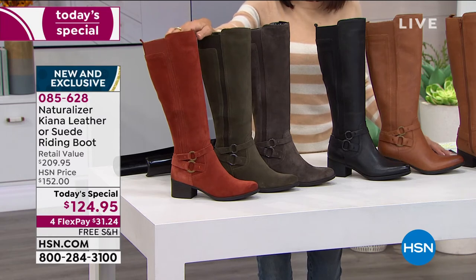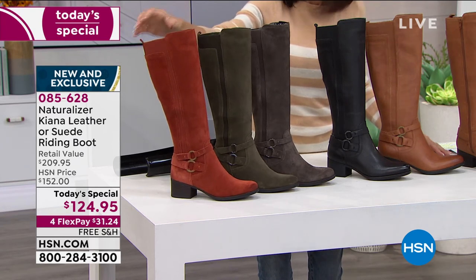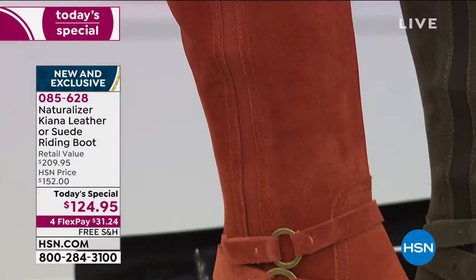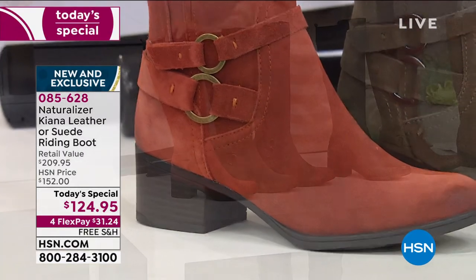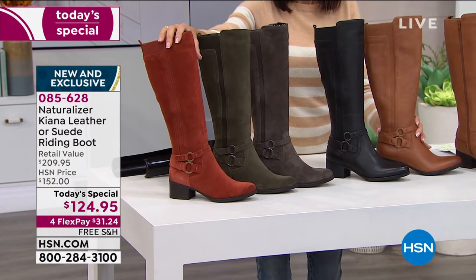One of the girls in the office, when she saw our TS, she was like, I need a pair of the terracotta. I said, well, HSN has them all. You're going to have to buy it when we launch. So I think she's got one coming, and she's just so excited because the terracotta is such a really beautiful fall color. All the changing leaves, I think our design team captured all of fall in this boot.